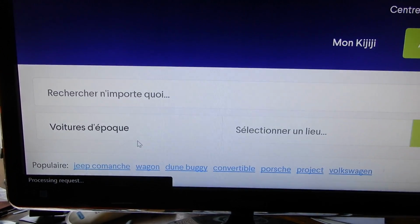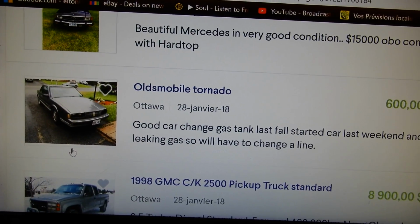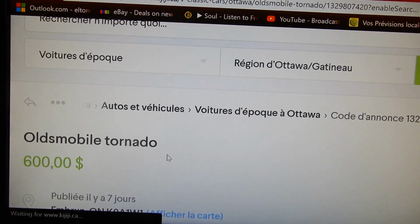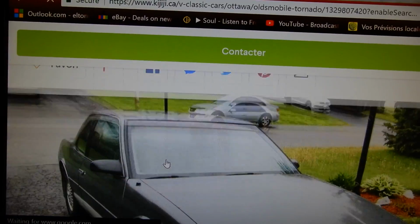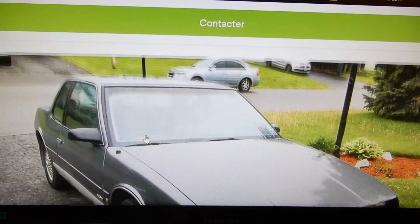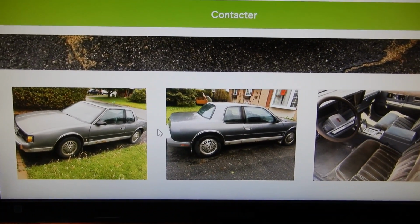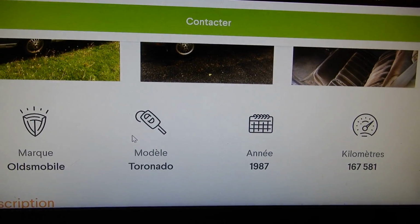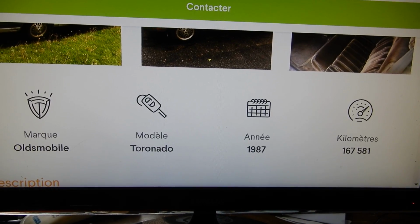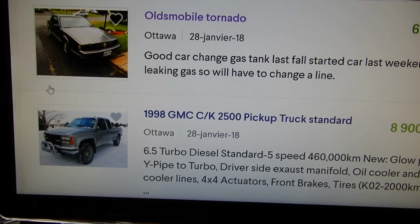What else did I see? Come on, what else did I see that was interesting here? That's kind of interesting. Look at that. Toronado. What's that, 86 to 88 in Ottawa again? Look at that, nice clean shape. Yeah, it's a driver. It's still nice, so nice car. I always like these. They're different. 87. A little high on the mileage, 867,000. Probably same motor in that as in that. No, I'm just kidding. It's probably a 2.8 in that, actually.